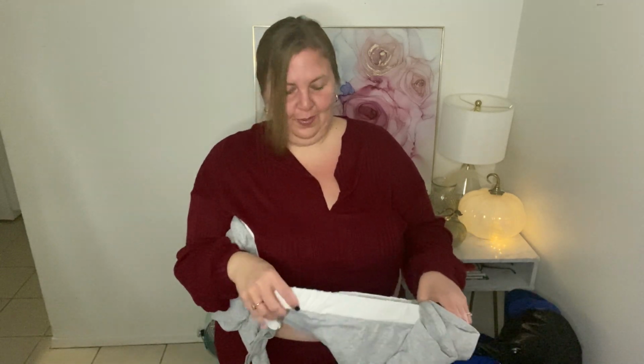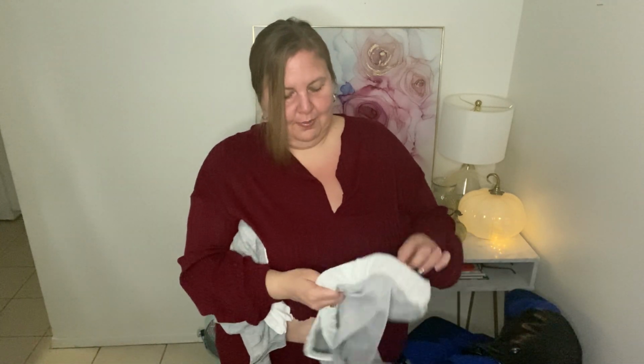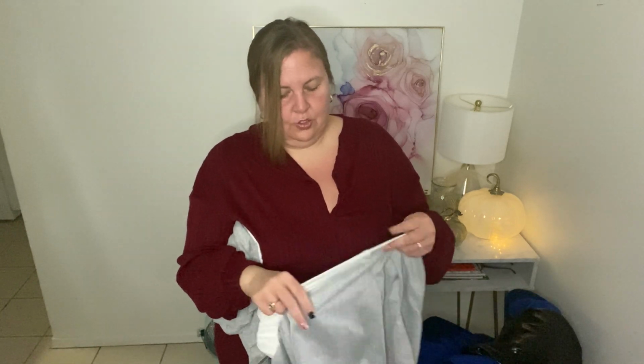Okay, so this is another loungewear piece. I am obsessed. So what size are these?